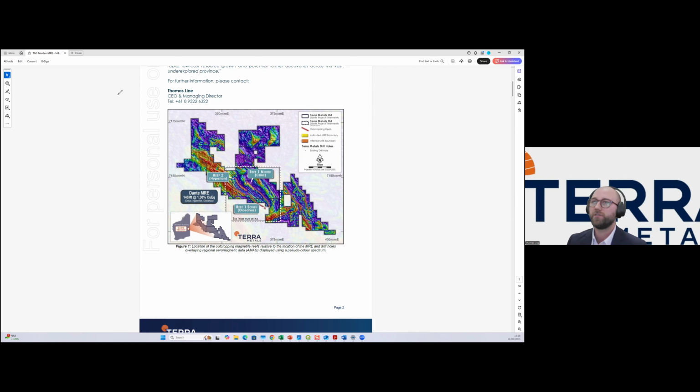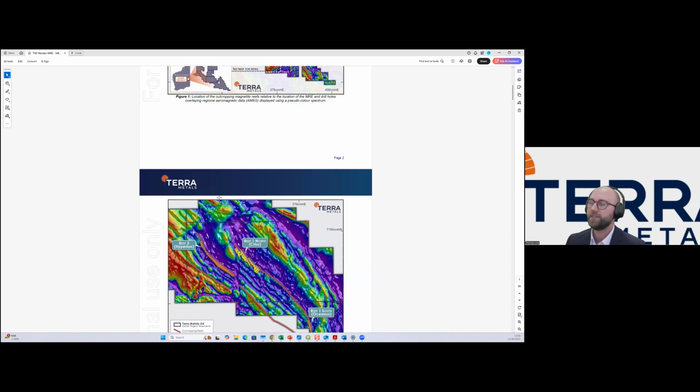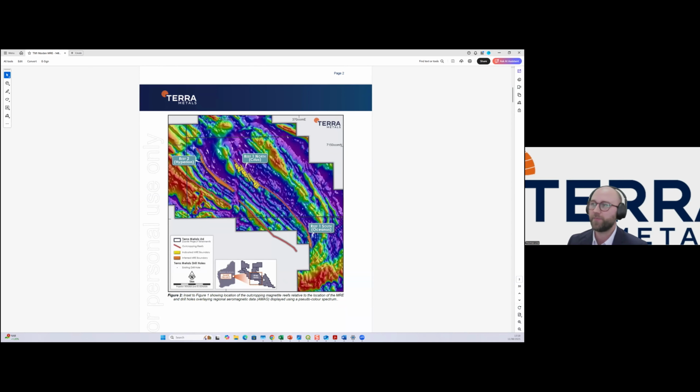So just to, sorry, go down and zoom in a little bit. So this zooms in around the resource area. This is about maybe 30% of the Dante project on this map.